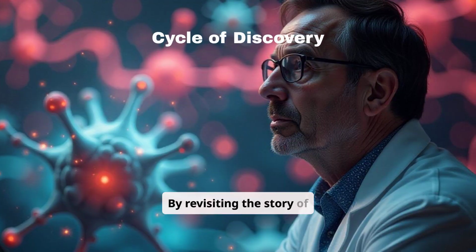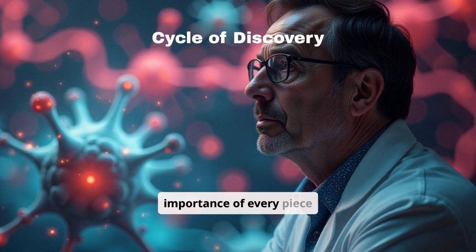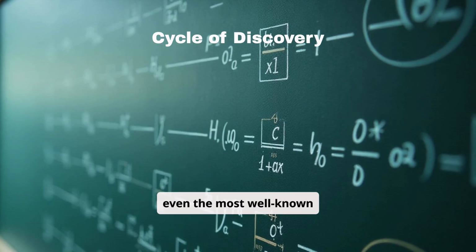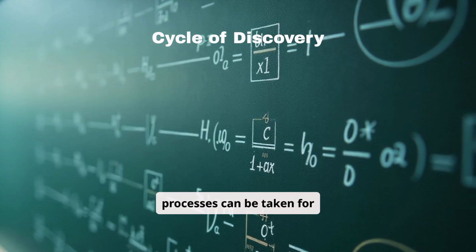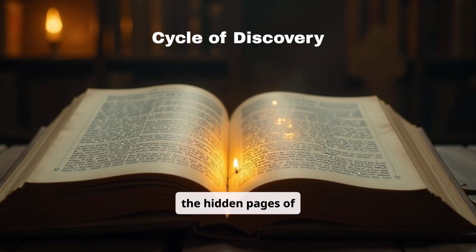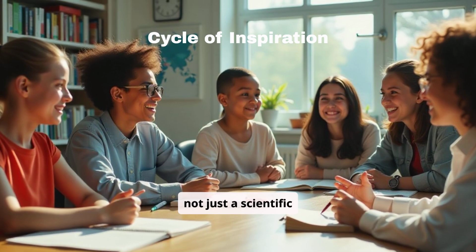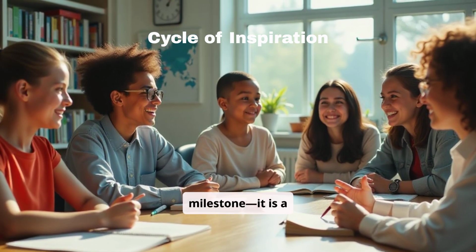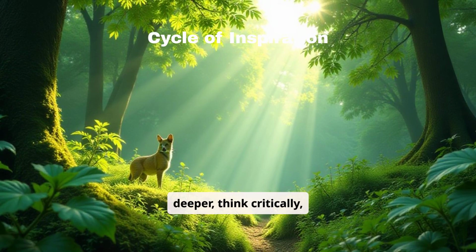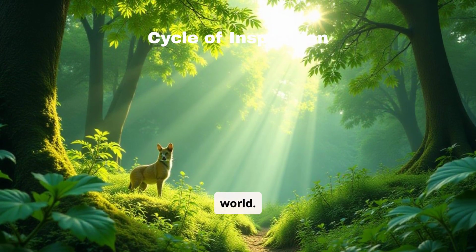By revisiting the story of the Krebs cycle, we remind ourselves of the importance of every piece in the puzzle of life. It is a reminder that even the most well-known processes can be taken for granted, and that there is always more to learn from the hidden pages of science. The Krebs cycle is not just a scientific milestone, it is a source of inspiration that challenges us to look deeper, think critically, and appreciate the intricate beauty of the natural world.